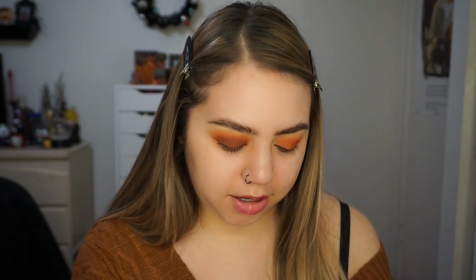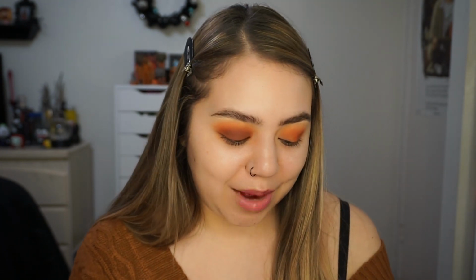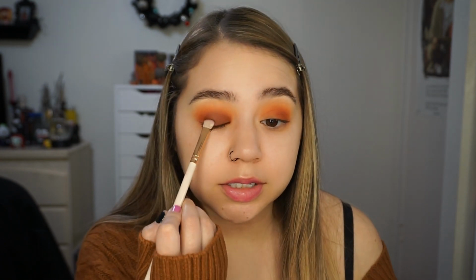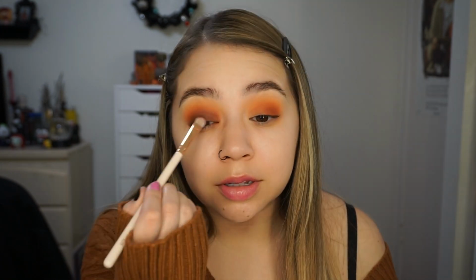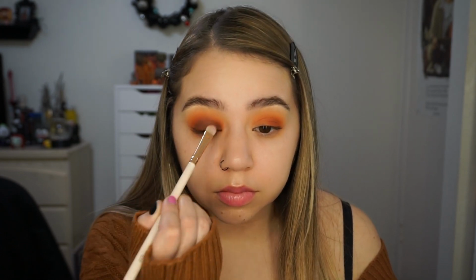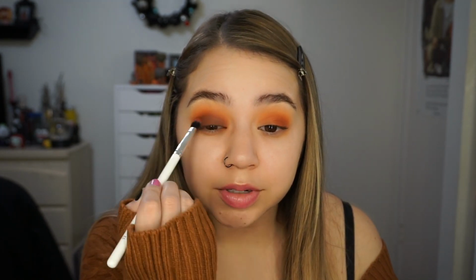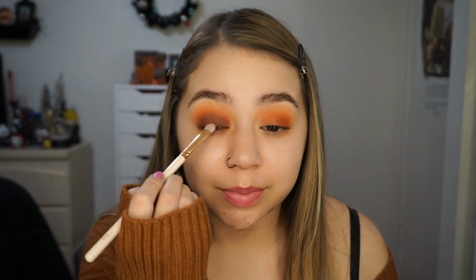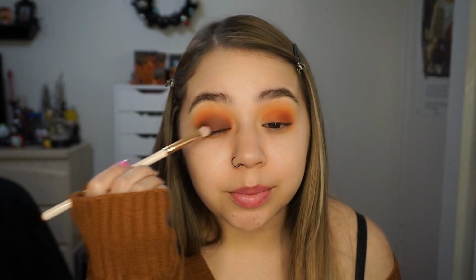I'm going to go ahead and take Wild Thing, which is the darkest shade in the palette. I pretty much used almost every single shade. And I'm going to focus this closest to the lash line. And then I'm going to go with Groovin' to kind of just blend those two together. Pretty much just when doing smoky eyes, I say this all the time, just kind of going back and forth. Blending, re-intensifying, blending, re-intensifying. It will just give you the best blend.